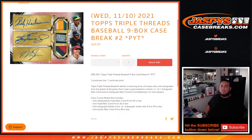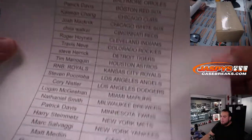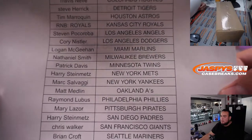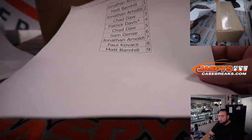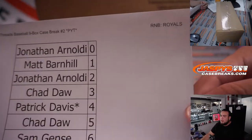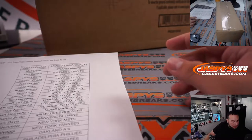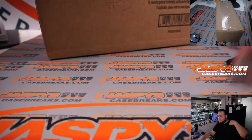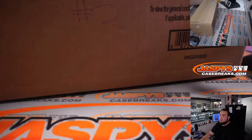Happy new release day, 2021 Topps Triple Threads Baseball 9-box case break. Pick your team number 2 just sold out. This is the second half of the Master. So here's everybody's name. We were able to sell out all the teams but one, just the Kansas City Royals were not sold. So we did a really, really inexpensive RMB, and there's a customer name to get a piece of the Royals. Everybody else, of course, has their team straight up. Good luck. So here is number 2.